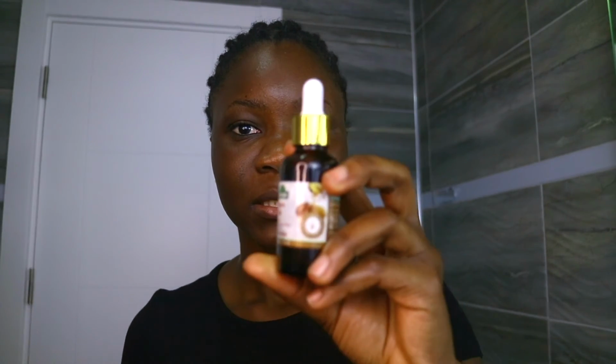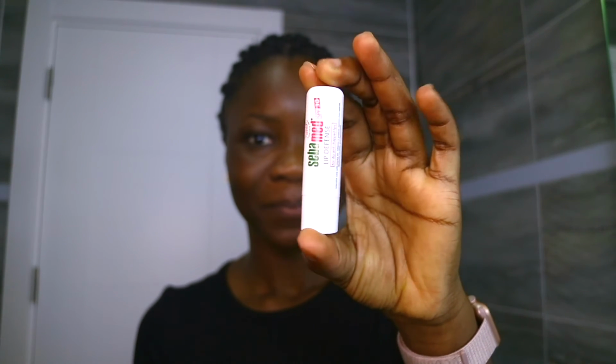Added this argan oil and tea tree oil, and for us to call it a night, I go in with my all-time lip balm. Yeah, we are done for the night, we are done for the day, we are ready to sleep. Basically, that's what I do to take off my makeup. My face feels like a baby's butt.